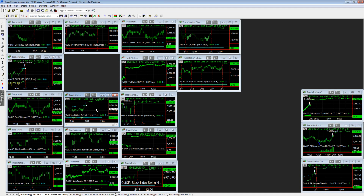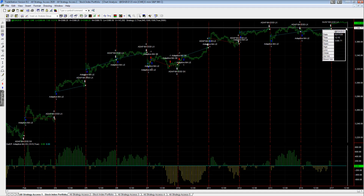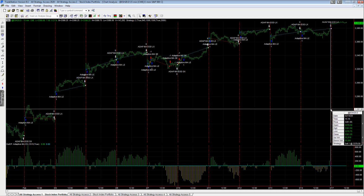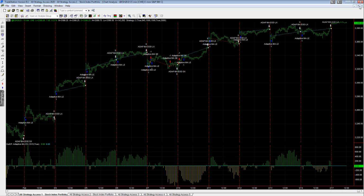Then we had adaptive moving average kick in, and you see the data coming through for Monday. It ends here right at 12. And so adaptive moving average ended up on the day. Let's see, what does the indicator say? Plus 200 on this trade.